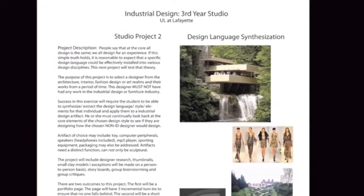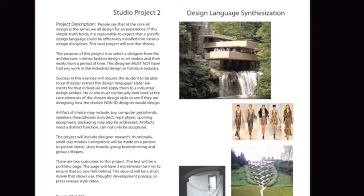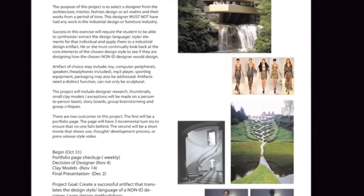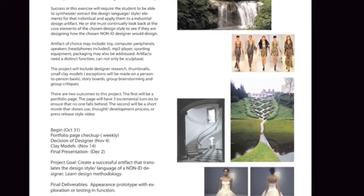You know what? They say the heart and soul of every design program is a studio culture. So, let's talk about studio. I called it the Strain Project. The idea was to take the design language from an architect, interior designer, or artist and interpret it and put it into an industrial design product.